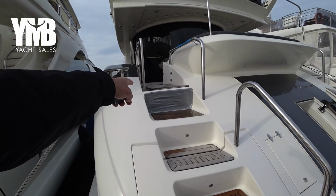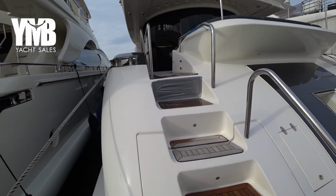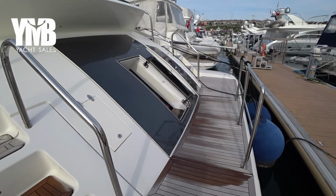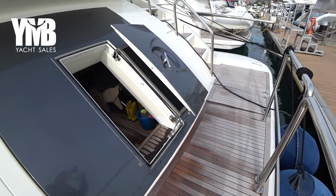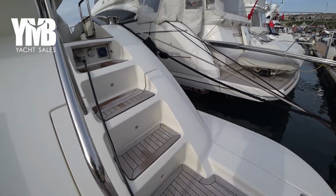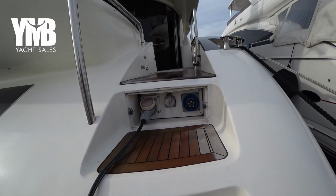So this is a place for the hydraulic passerelle, which is now under service, and we see the transom here. Let's take a quick walk around. Now we are stepping back on the deck.